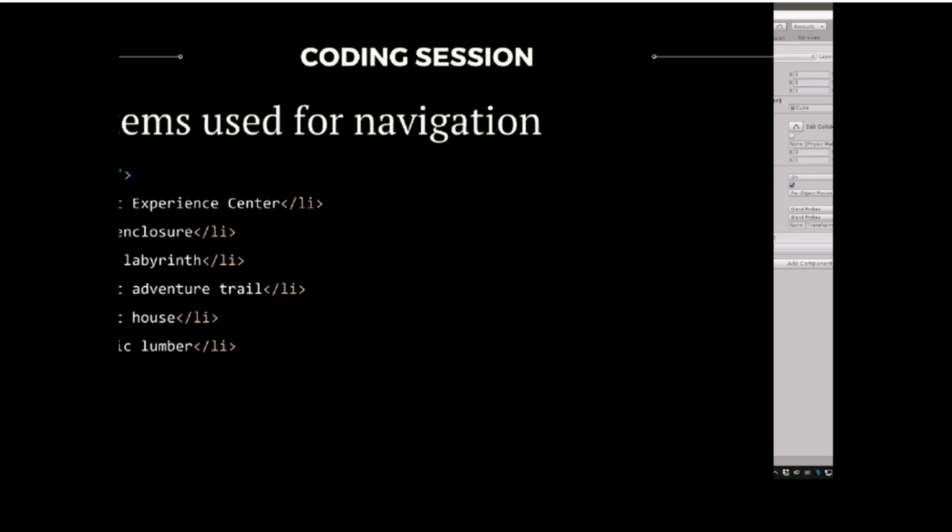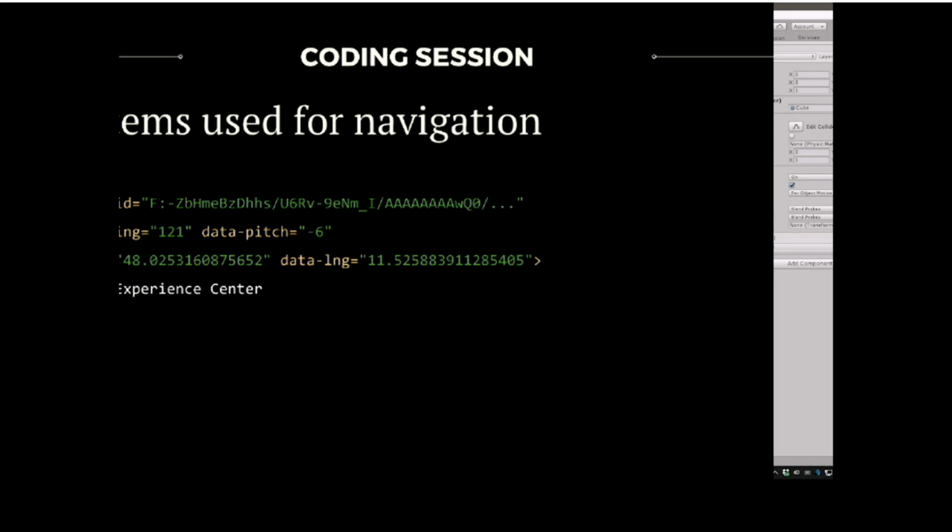That's also quite a simple HTML fragment. It's a list with the names. And just the names won't help us with controlling the API. For each of those scenes, we must also define the ID of that panorama. And if we want to, also some other parameters like heading, in which direction the scene is initially looking, pitch, up and down, and lat and long are the coordinates for later use.